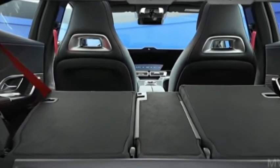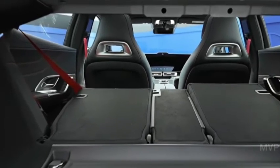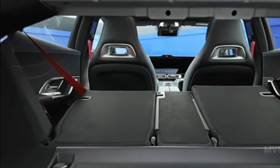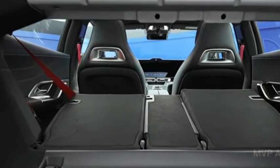We do wonder, though, whether the increasing reliance on touchscreens could become distracting over time. While the system is impressive, there's always a balance to be struck between innovation and usability. Mercedes seems aware of this, but it's something we'd want to test in real-world driving.